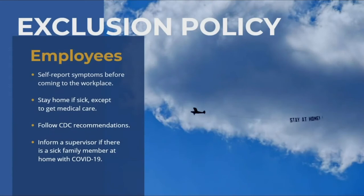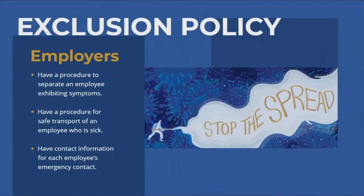An exclusion policy should include a statement advising employees to self-report symptoms or possible exposures before coming to the workplace. Employees should also stay home if they are sick, except to get medical care and follow CDC recommendations. Employees should also inform their supervisor if they have a sick family member or person at home with COVID-19. An exclusion policy should include a statement regarding what to do when an employee exhibits active symptoms upon arrival or while at work.